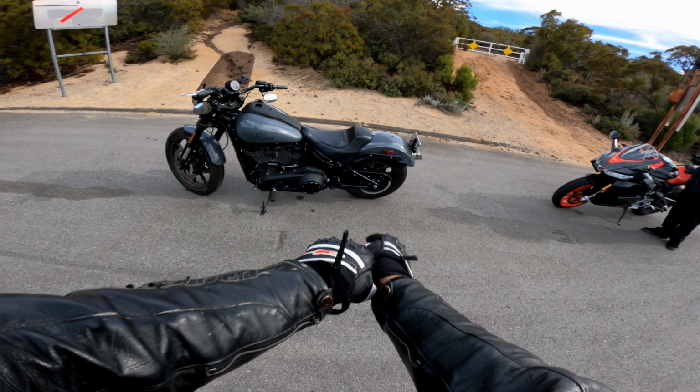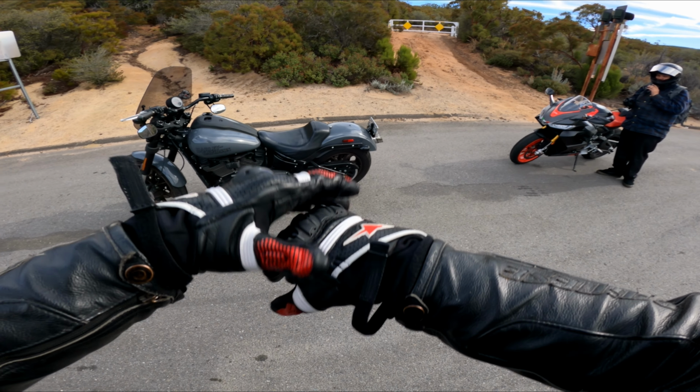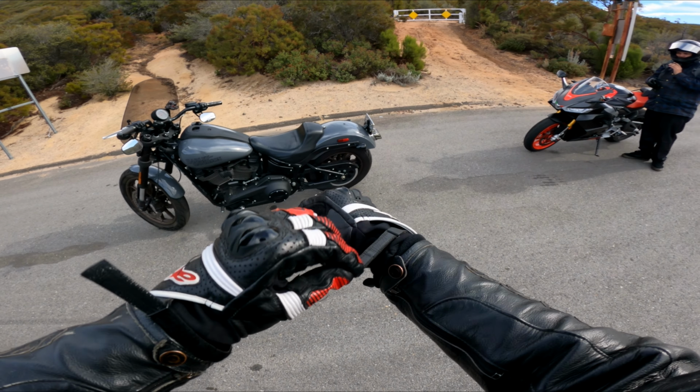Today we're riding a 2022 Harley Davidson Lowrider S. This is one of very few Harleys that I've ridden in my life, but this is a good one. 117 cubic inch. The bike corners pretty well. Makes good power. It's not that heavy.